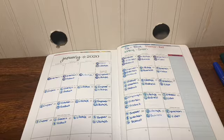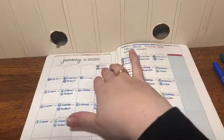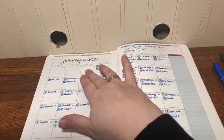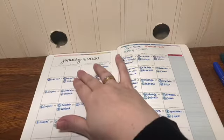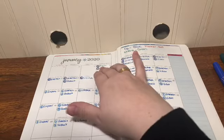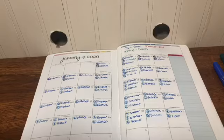So what I'll do on my daily side is, okay, I need to post an empower post on Wednesday, so then the day before, or 2 days before, that's when I'm going to start generating ideas for that empower word.